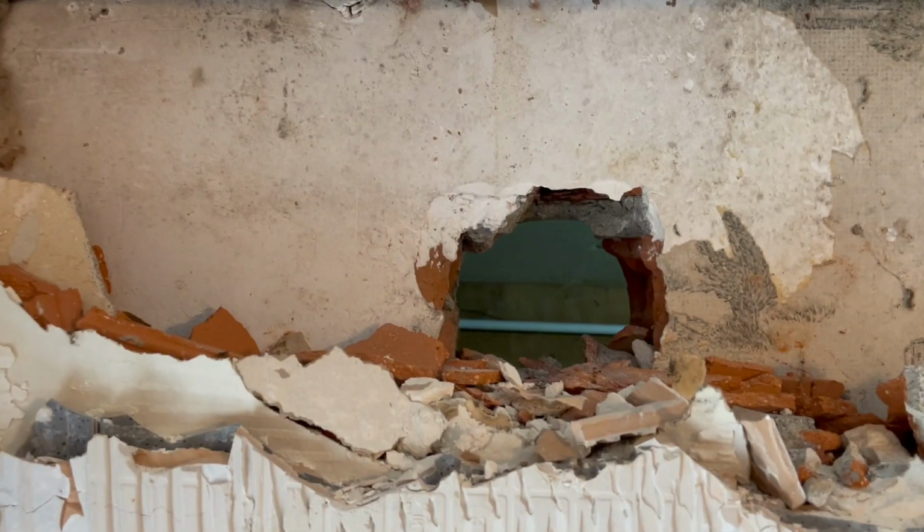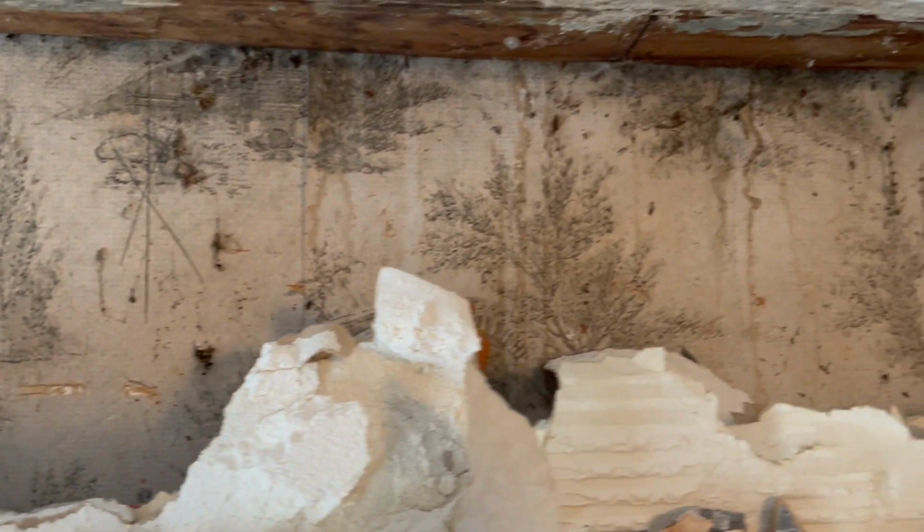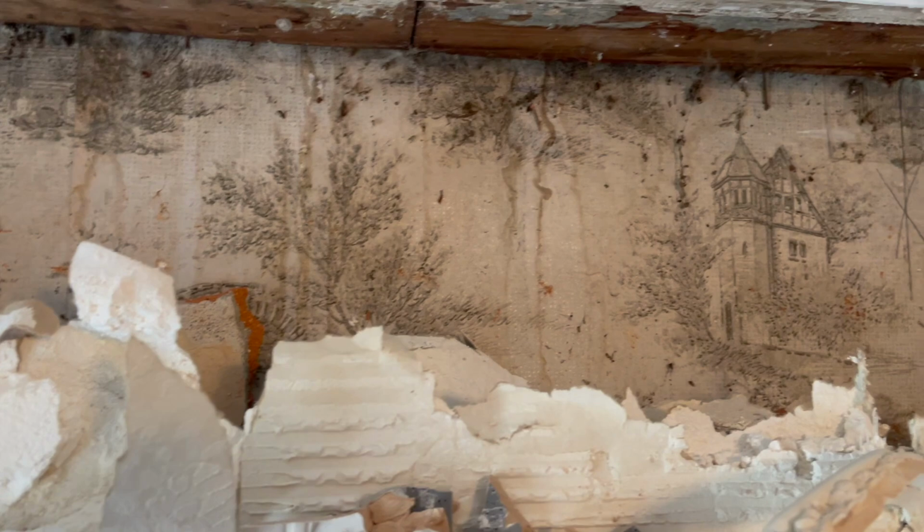So this is the original hole for the extractor fan. But you can see behind the wall is another wall with the original wallpaper.